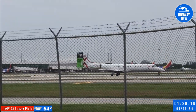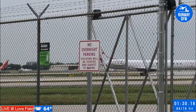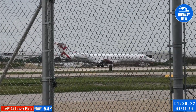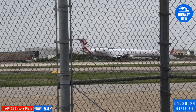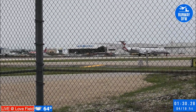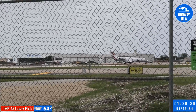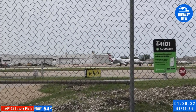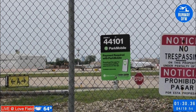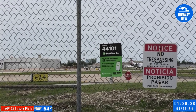There's a JSX aircraft. It's an Embraer 145. It just came in from, where is that? BJC. I don't recognize that. Oh, that's a Denver area airport. Okay, we're not trespassing.